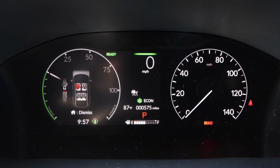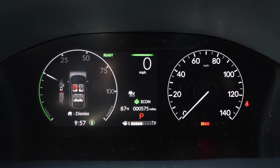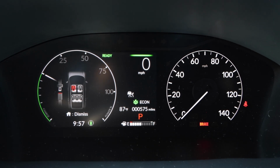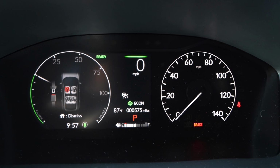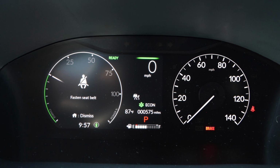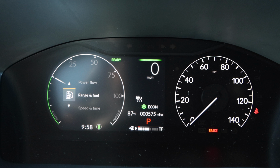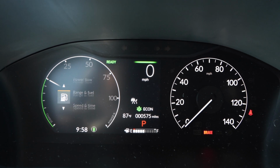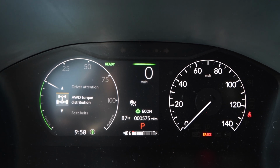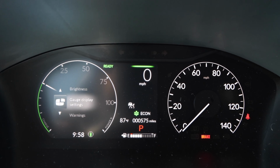We take a look at the gauge cluster and we get what you guys just saw, which is half of a digital screen and the other half is an analog gauge. So digital on the left, analog on the right. And a couple of things, so we'll just dismiss. We're not moving anywhere. Yes, we know, fasten our seatbelt. Okay, so on the left hand side, we can choose all these different options. We have the range and fuel, speed and time, audio, phone, navigation, driver attention, all-wheel drive torque distribution, seatbelts, and maintenance. Or all these other things as well.